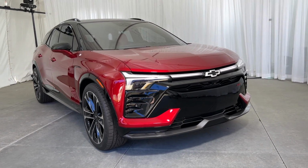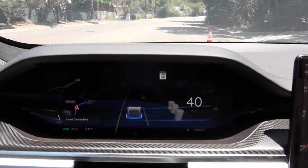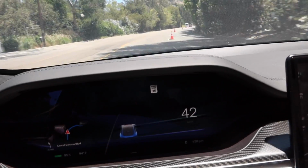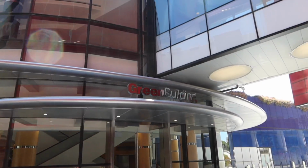Chevy invited me out to West Hollywood to check out the new Chevy Blazer EV. It actually looks pretty cool. Let's roll. I love the cone and trash can detection on the Tesla. Apparently the event is in this massive design center. Here we go, inside the green building.